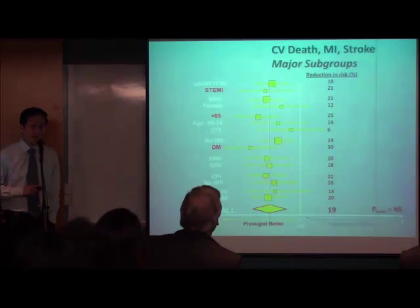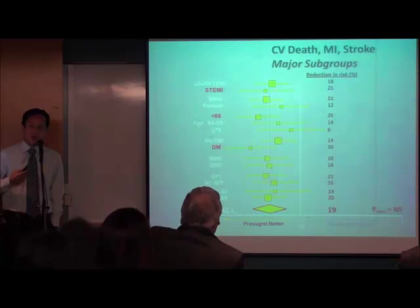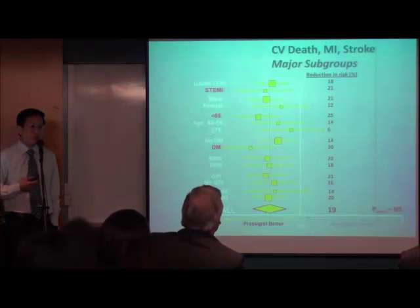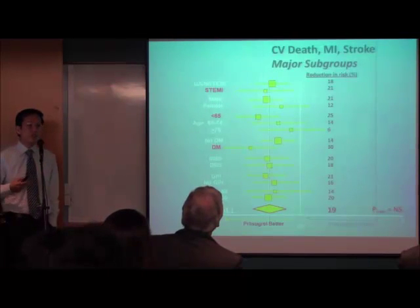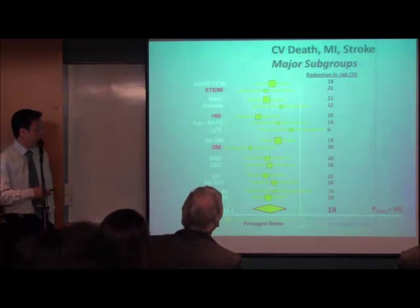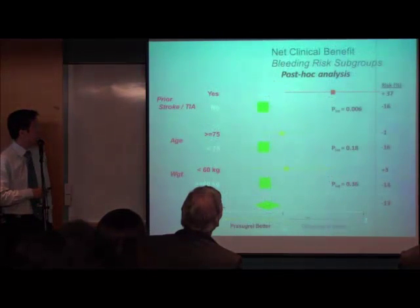In fact, if you look at the sub-analysis of the diabetic population, the efficacy, or the primary endpoint of CV death, MI, and stroke, was reduced much more than in the general cohort, and the risk of bleeding was actually similar. Okay, there was no increase of risk of bleeding in the diabetic subgroup. Of course, the study is not powered for this sub-analysis.